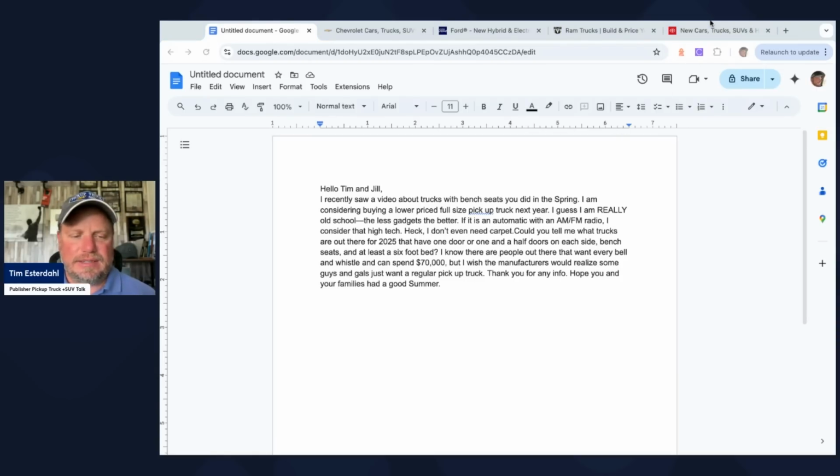So let's break this down a little bit. He's looking for a regular cab or extended cab, 6 foot bed. He wants a bench seat, less gadgets. Okay. So before we get to the websites, let's talk about what's on the market from Chevrolet and Ford, that kind of stuff. What happened to those trucks?